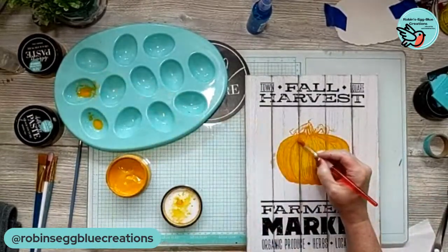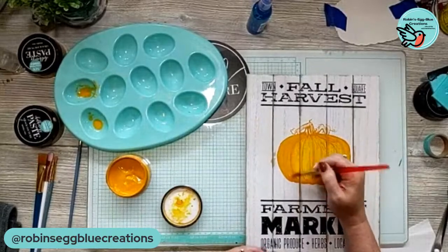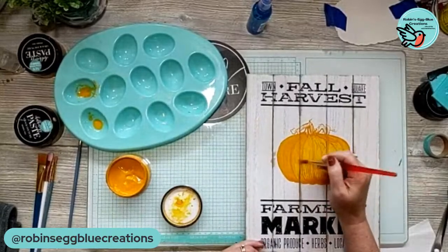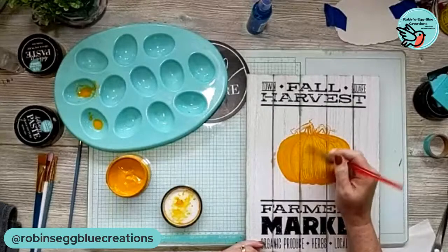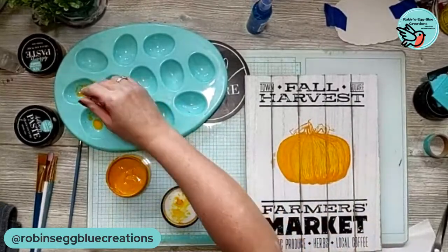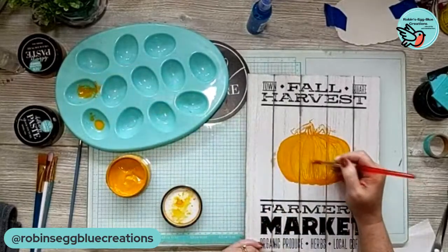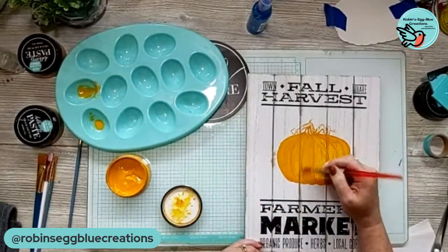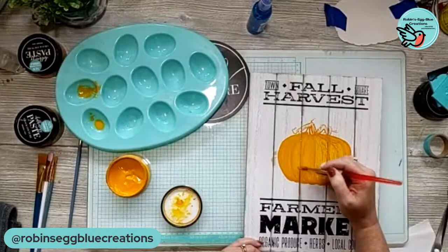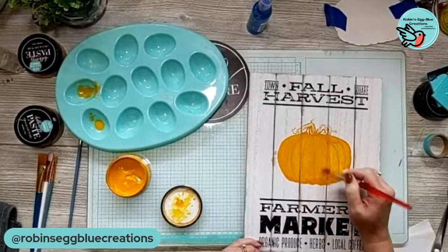It's been a while. So I'm just going to add a second coat, mainly because we have some parts that didn't cover well because of the wax that we put down initially.